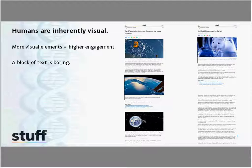Two images on screen there. You'll see the one on the right is a 1,000-word block of text with a single stock image. On the left is a 1,000-word block again, but it has two videos, and there are images spattered through as well. I couldn't actually screen cap the whole story. It ends up getting that long.